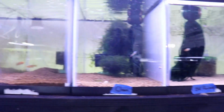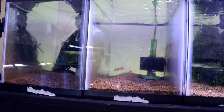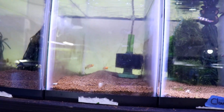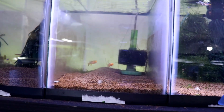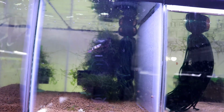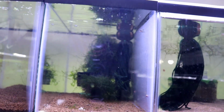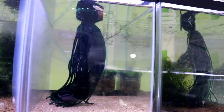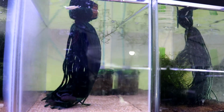Up here, these are the 5.5 gallon tanks. I've got some type of species of blue eyes in that tank. We've got this one, the Fixamon Australia, the killifish. And in here we moved the clown killies because 10 gallons was just way too big for these little guys. And then here we've got another type of rainbow that was just sold to me as a red blue eyes rainbow, so I'm not exactly sure what it is, but it's breeding and laying eggs in there also.